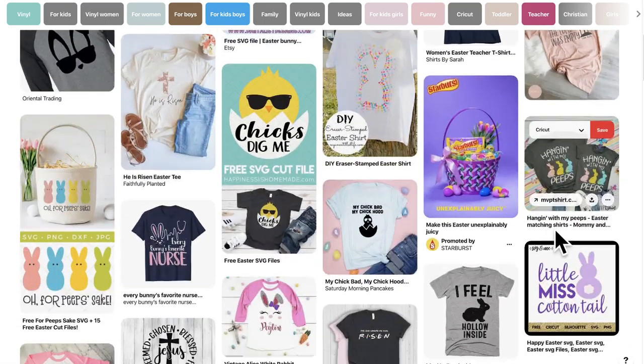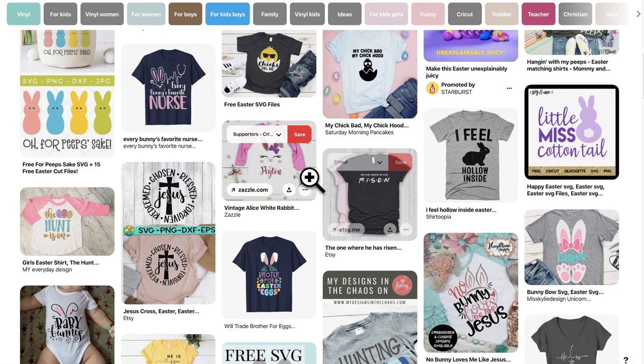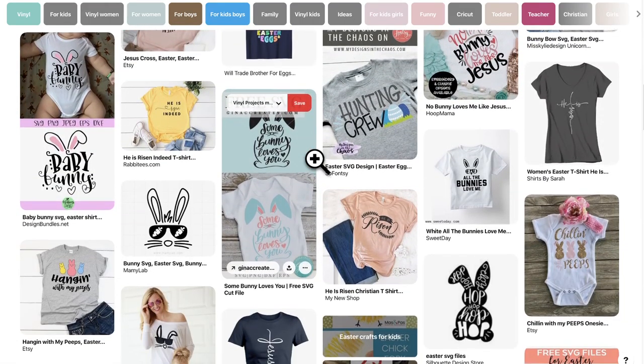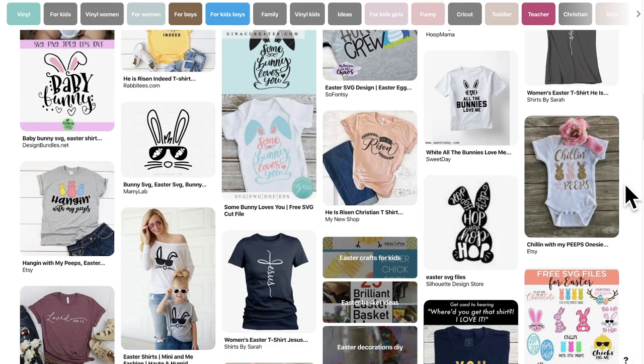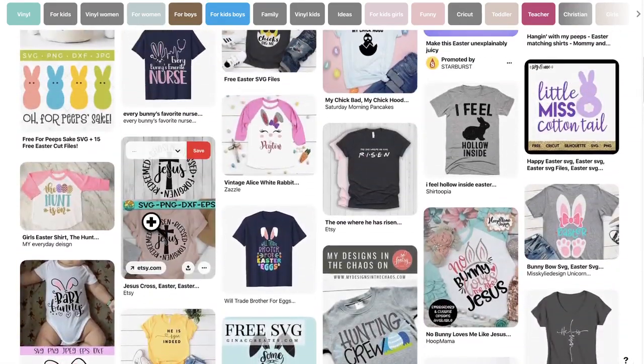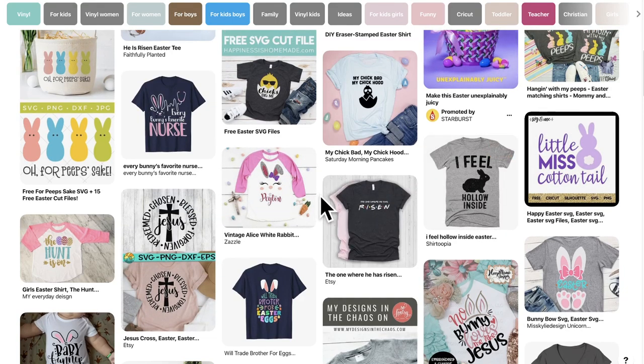Hanging with my peeps. This would be cute. You just put bunny ears, a bow, a face. There's lots of faces in Design Space, and they have a name. This is cute, chilling with my peeps, and there are peeps like that in Design Space. There's so many. I feel hollow inside. There are chocolate bunnies in Design Space also.